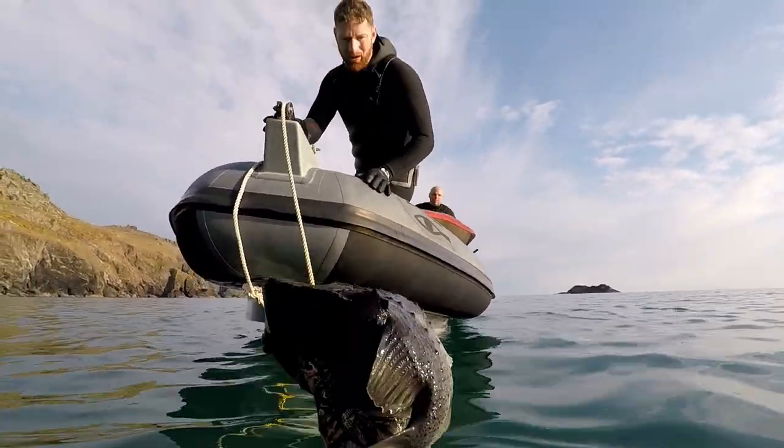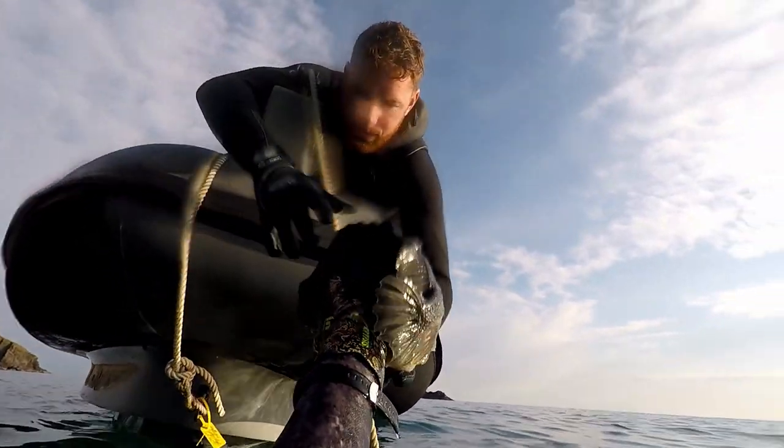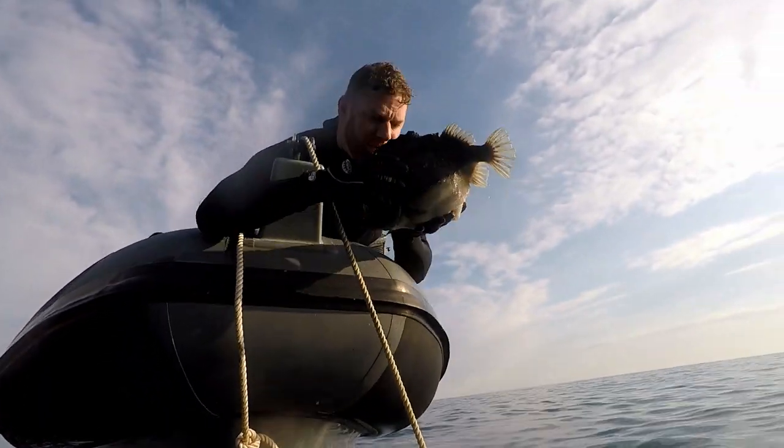They just swim about 1 mile out. You just catch them with your bare hands. Weirdest thing ever.